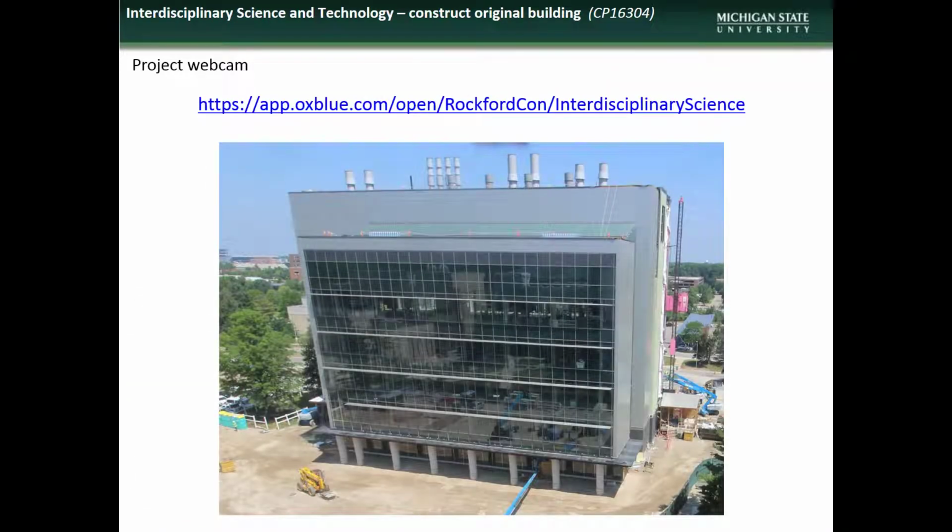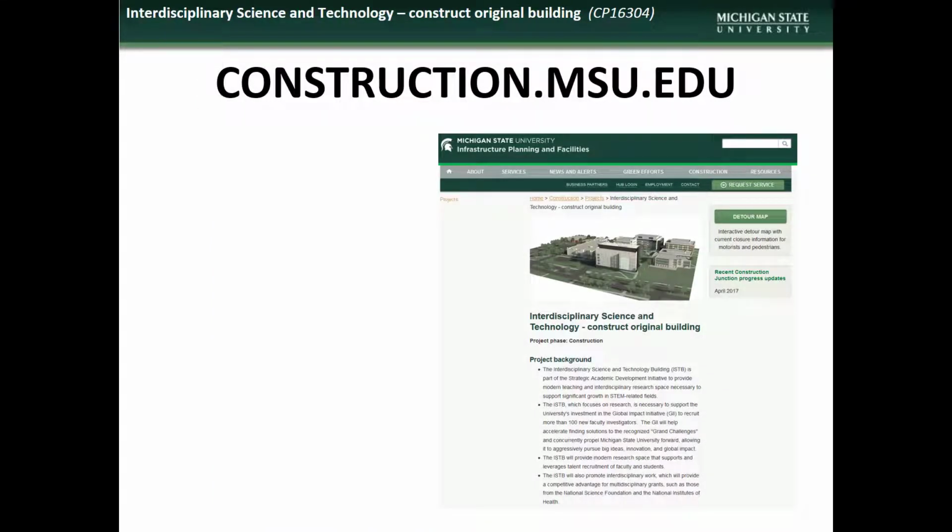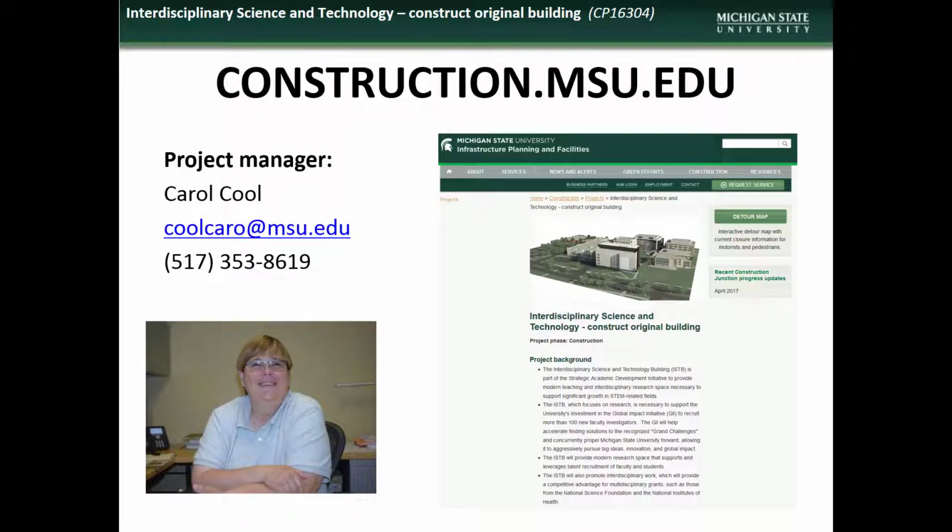For those of you who would like to follow the progress of construction on this project, please check out the live webcam site at the address on the screen. For questions regarding the ISTEC facility project, contact project representative Carol Cool.